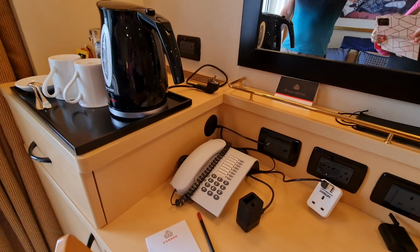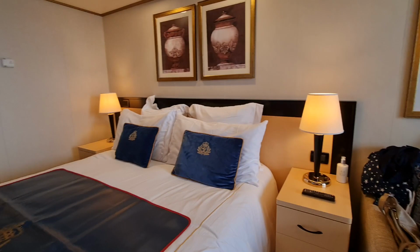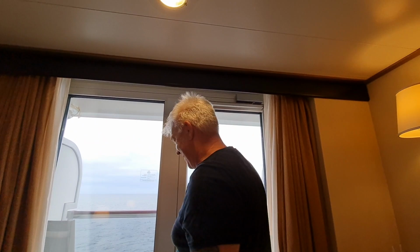So yeah, you've got your telephone, so you can phone your friends on the ship if you're travelling together. And we've had Wilbert looking after us, Paul, and he's been a delight, hasn't he? He's been absolutely lovely. One thing that Cunard do is they do a nighttime turn down service and you get Godiva chocolates. A lot of cruise companies have stopped doing that now, haven't they? Well, so well done, Cunard, for keeping that up.